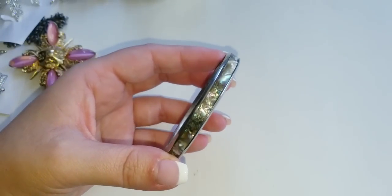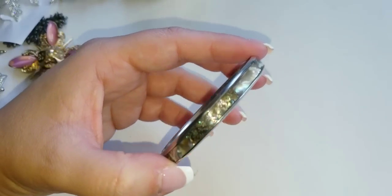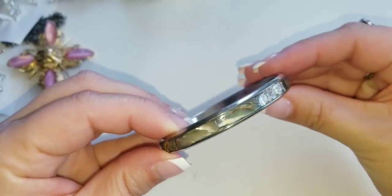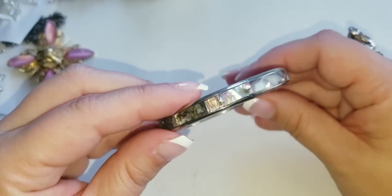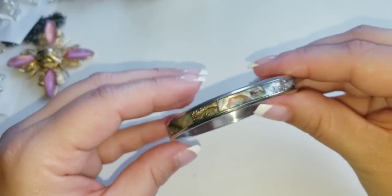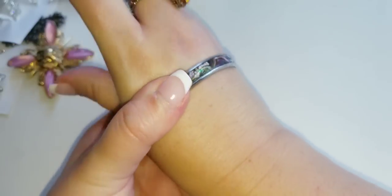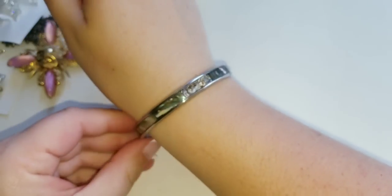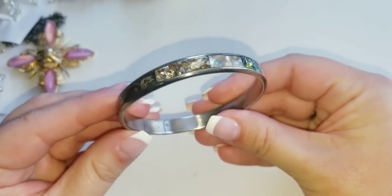Okay, I feel like abalone is so underrated. I mean, how could you not like the beautiful swirls and pearl of this shell? It's just so... Let me see if I could get it on. Yeah, I could get it on. Okay, so see? So this one's $5, and it's just on a silver bangle.